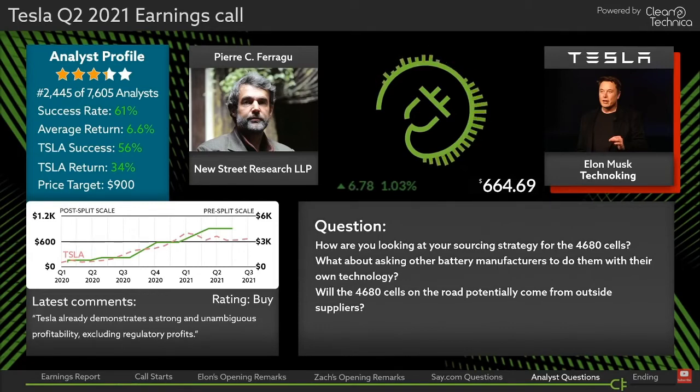I think we have a chance of hitting an annualized rate of 1 million units of Powerwall next year, maybe, sort of on the order of 20,000 a week. But again, dependent on cell supply and semiconductors. But in terms of demand, I think there's probably demand for in excess of 1 million Powerwalls, and actually just a vast amount of Megapacks for utilities.